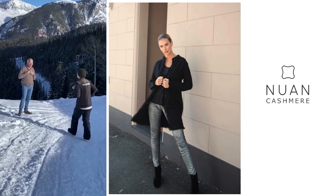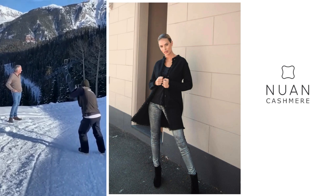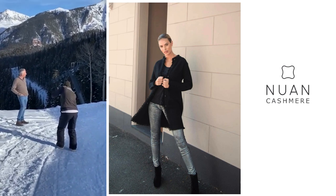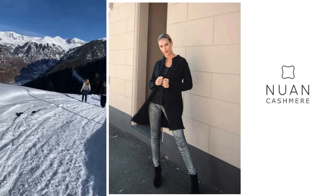cocoa coat, cocoa turtleneck, and new colours in the cocoa jacket. Along with versatile layering of baby cashmere knits, new cashmere pants, and our star collection, and of course the best-selling all-season sweater. We did some fun styling and accessorizing from across our latest collection.